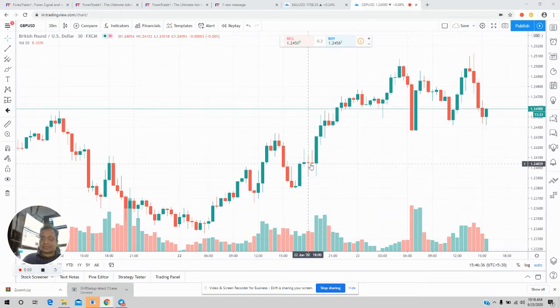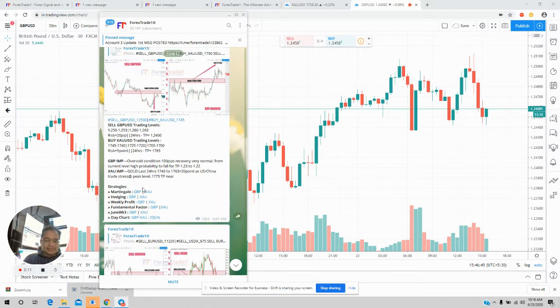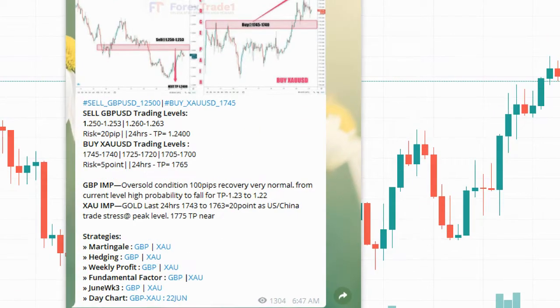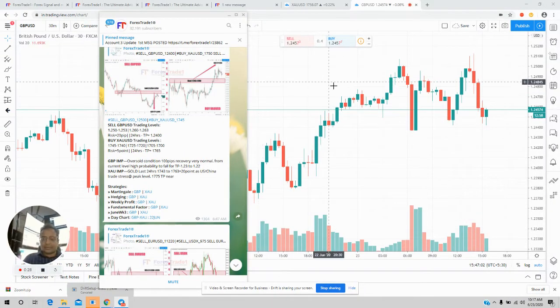Hello all traders. Today we will see how our sell GBPUSD and live XAUUSD performed. You can see today our signal to sell GBPUSD, which we provided in our free Telegram channel. You can check the levels. See, we already provided that 1.250 and 1.253 are our current resistance levels. You can check in our Telegram channel and in the chart.